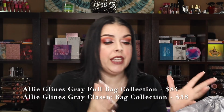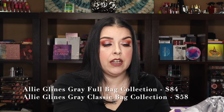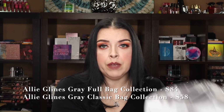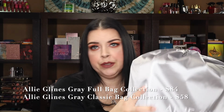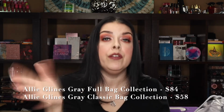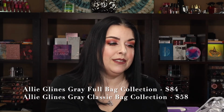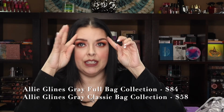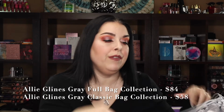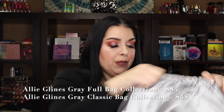So she actually has two separate colors. She has gray, which is what I actually got. I got gray because I figured when we travel, my husband can also use the bag and not feel funny about it if he wants to. But she also has pink, which, to be honest, I might eventually get as well. I don't know, because I've found that I've used them for various things. But anyways, I'm going to show you the bags now.